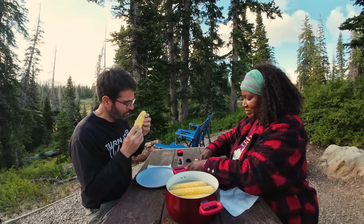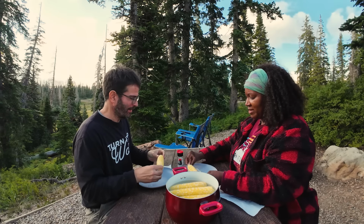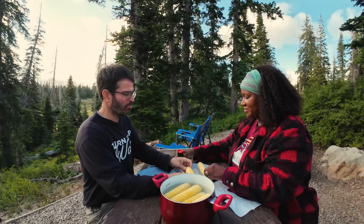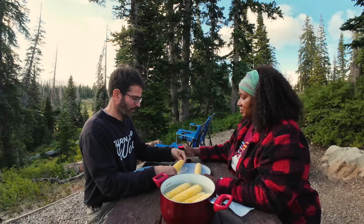Get some butter on there. Roll it in the butter. Smells good. A little bit of salt. I'll leave it on mine. You can roll it on my plate. I don't mind you getting messy with community butter. There you go. It comes pre-rolled. A little salt. I'm gonna wait for you because it's all about that bite. And a little bit of this.